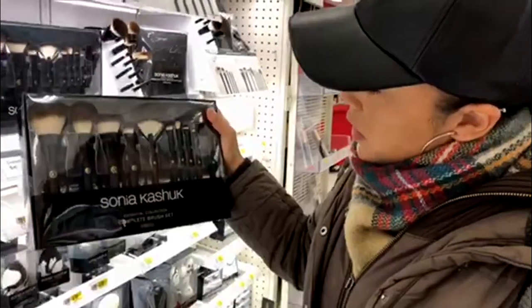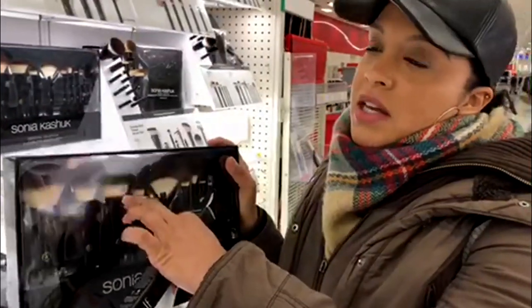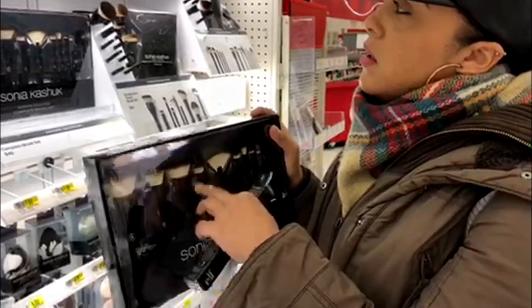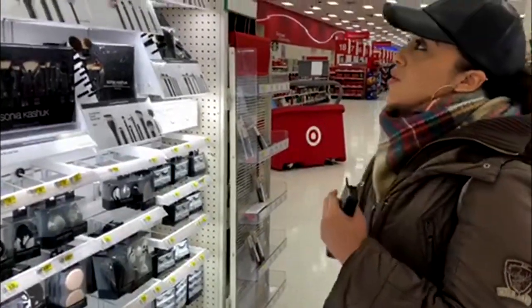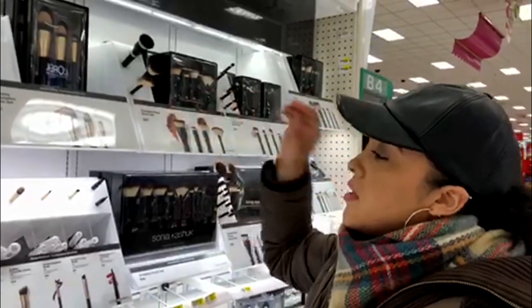You have like the essentials for everything, eyes and face. Yeah. And I love that they have a flat top because a lot of sets don't include flat top. They always sell it separately. So I like that. And the fan brush too. I know, right? I really want a dual ended brush. Does Sonia have one? I don't think so.